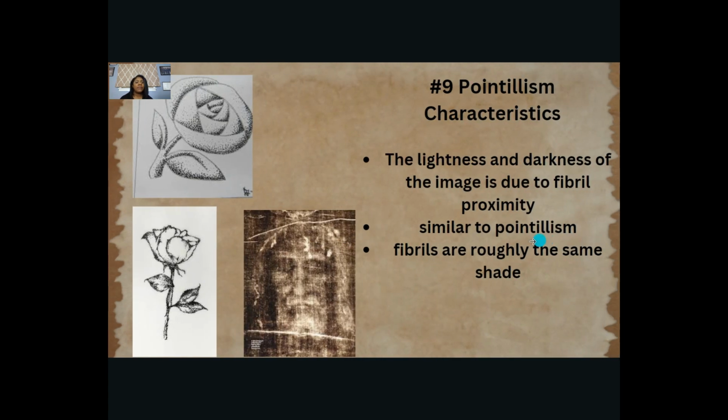Also, the lightness and darkness of the image is not because they are shaded in a different tone. This contrast is actually based on fibril proximity. Similar to pointillism drawings, the light and dark areas are based on the proximity of image fibrils to each other. Each fibril is about the same shade.